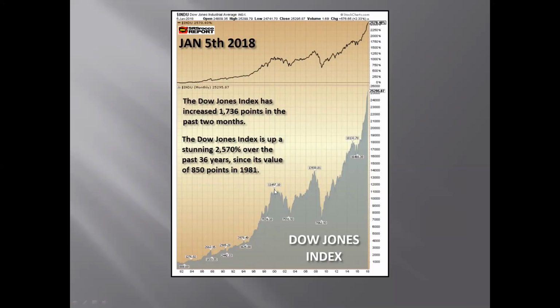It got to 11,500. It fell 4,000 points. Recovered, it hit about 14,000. It fell in half this time. See, it's coming back to that 7,000 range. Now, what's interesting, when it started to increase again, this time it went to 18,000, and then we see a little fall. This is 2,000 points.